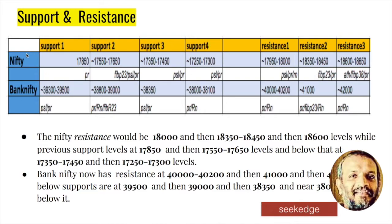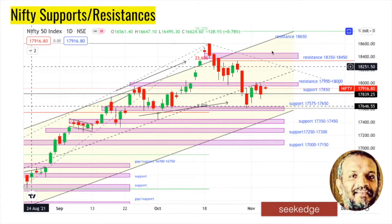So these are all the supports that you see on the Nifty on the right side. Nifty supports below: 17,850, 17,650, 17,450, and then 17,250, below that 17,000.